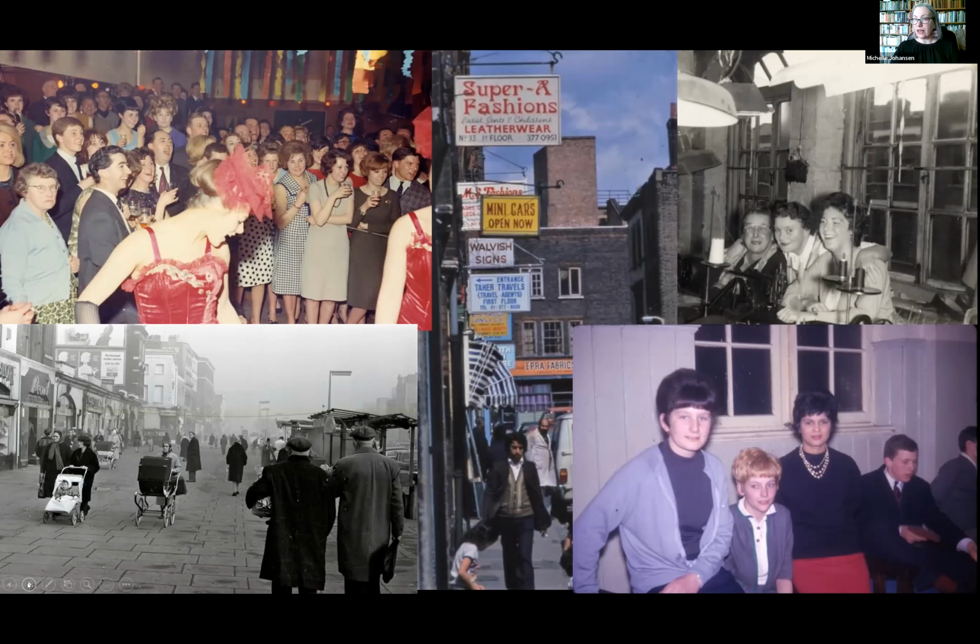And then at the top on the right there, we've got the associations of the East End with the rag trade. And that's a group of women who are working in small scale clothing production in the East End of London in the post-war period. So plenty to explore in our photograph collections, as well as the pamphlets.